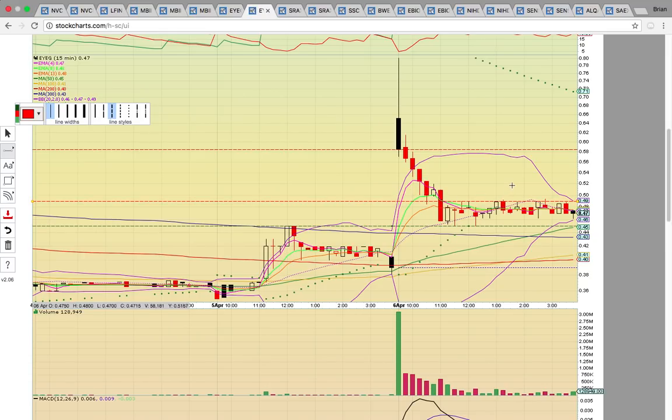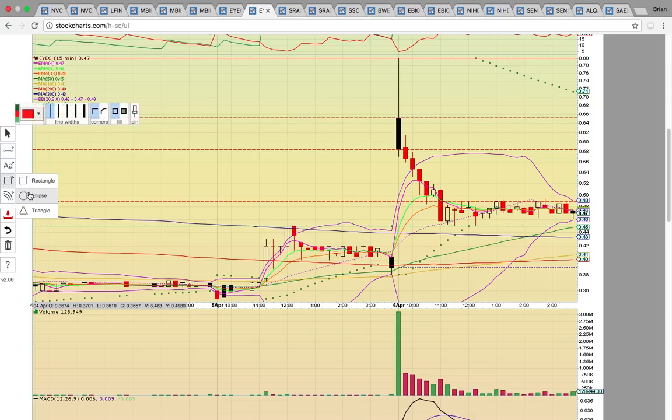If you look at the EYEG 15-minute chart, you can see the big bull trap. This was the major trap. It opened up here, and then it ran all the way up to here, and then it pulled all the way back. This all happened within the first 15 minutes of the trading day, which was just super painful if you chased up here and it pulled back.